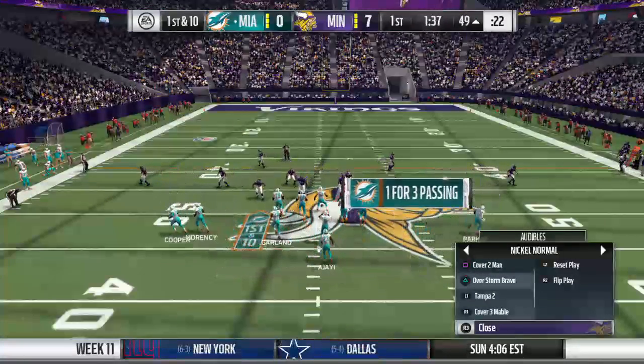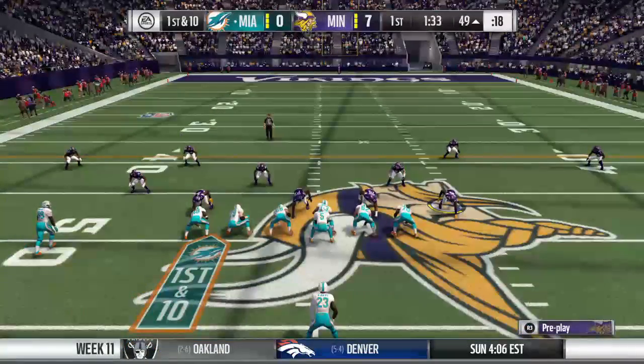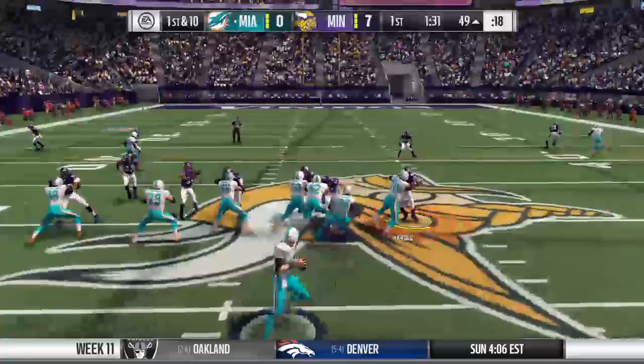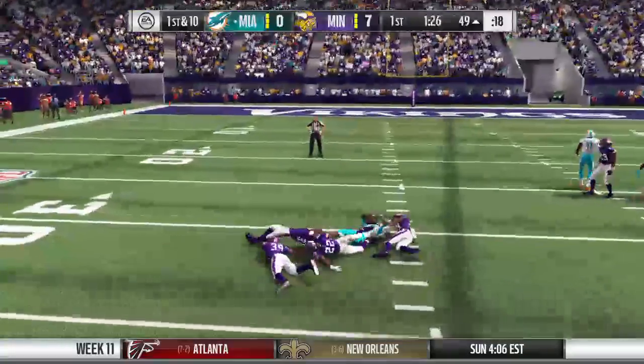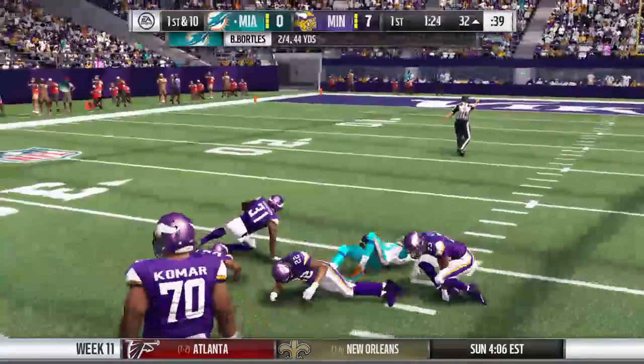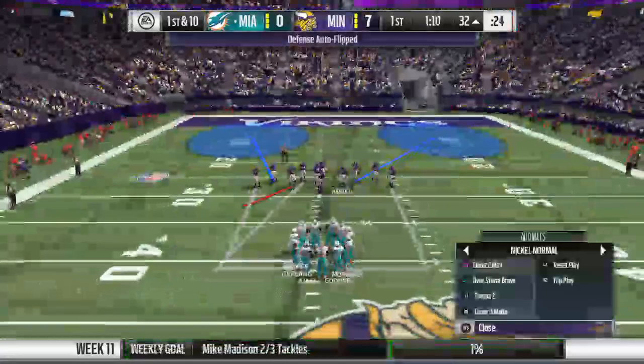The better a route runner you are, the more confidence your guy's going to have in you to go to you in important times because he can trust you being in the right spot. They connected there and picked up the first down. And there is Amari Cooper, his first catch. They'll get 17 yards there, and the Dolphins have a first down.